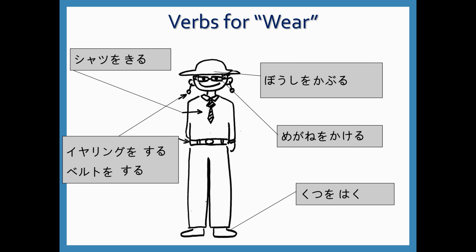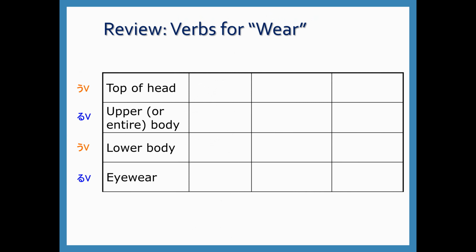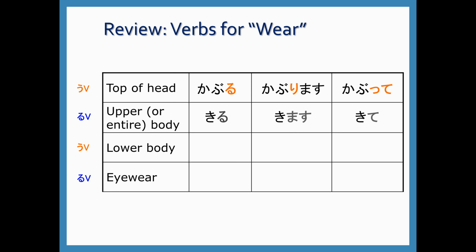In Japanese, the word for putting something on that goes on top of your head, so that is hats and hoods, is kaburu. This is an u verb, so the mas form is kaburimasu. The te form is kabutte. For putting on something that you wear on your upper body, like a shirt, a jacket, a sweater, or something that goes on your whole body, like a dress, a kimono, or a suit, is kiru. This is a do verb, so the mas form is kimasu, and the te form is kite.